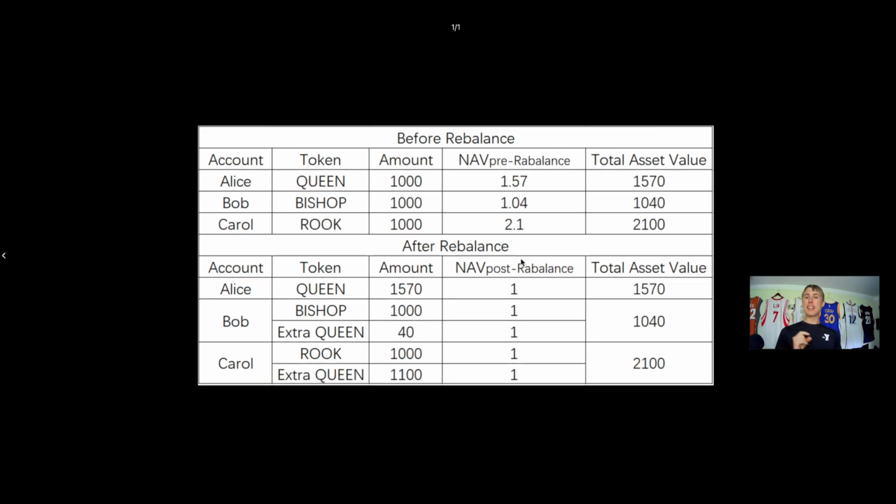Now, that's for a negative rebalance. If there is a positive rebalance, you can see here this is how the positions would turn out. So if Alice originally started at $1,000 and there is a positive rebalance, she now holds 1,570 Queen tokens instead of 1,000, but they're going to be priced at 1. She basically now has more shares of the token, even though it's worth less. So she's just issued more shares while the token goes down. Her actual dollar value is intact, so something to keep in mind.